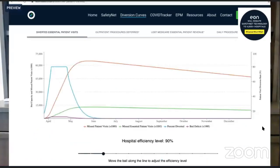If you look at the diverted essential patient visit graph here, the blue line is the diverted patients during the executive orders in many states to stop non-essential care and focus on COVID care, which is appropriate. However, it does create this red line, which represents the missed visits. And if you look here, this is on the order of millions of patients, 60 million patients. So at the max in May, there are at least over 60 million office visits that are missed.